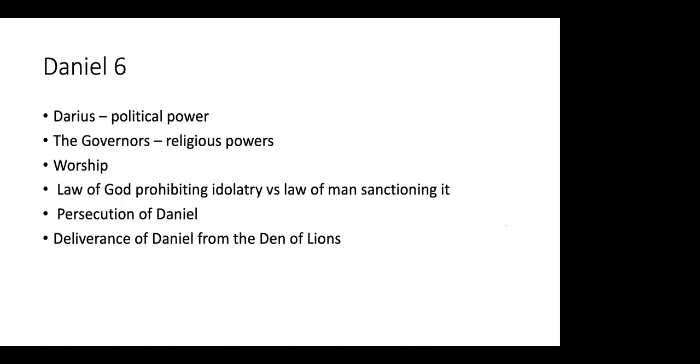The mark of the beast is not vaccination. The mark of the beast is not drug therapy. The mark of the beast is not radiotherapy. The mark of the beast is not any modern method of medical practice. The mark of the beast revolves around the law of God.